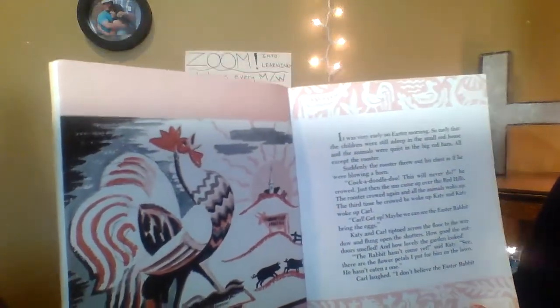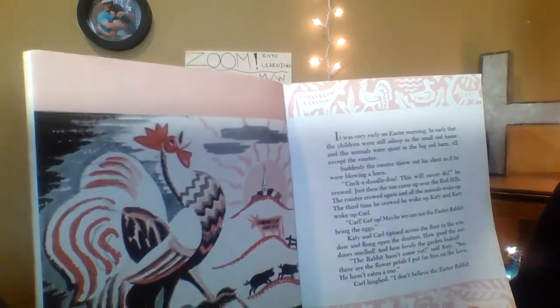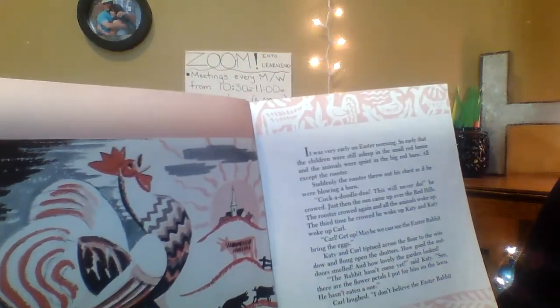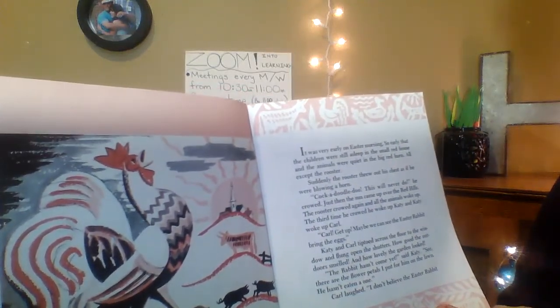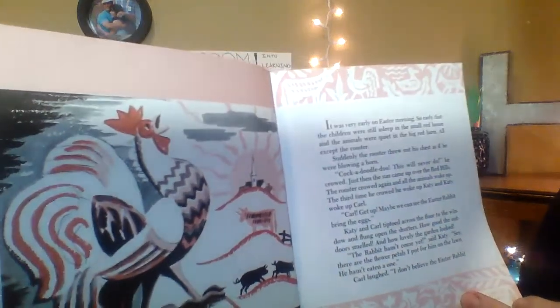"Carl, get up. Maybe we can see the Easter Bunny. Bring the eggs." Katie and Carl tiptoed across the floor to the window and flung open the shutters. How good the outdoors smelled, and how lovely the garden looked. "The rabbit hasn't come yet," said Katie. "See, there are flower petals that I put out for him on the lawn. He hasn't eaten a one." Carl laughed. "I don't believe in the Easter rabbit."